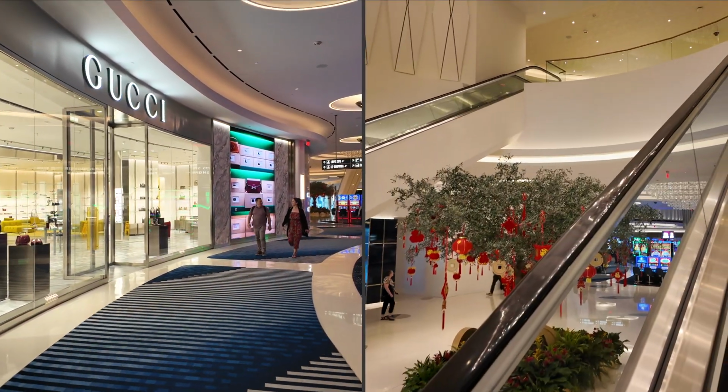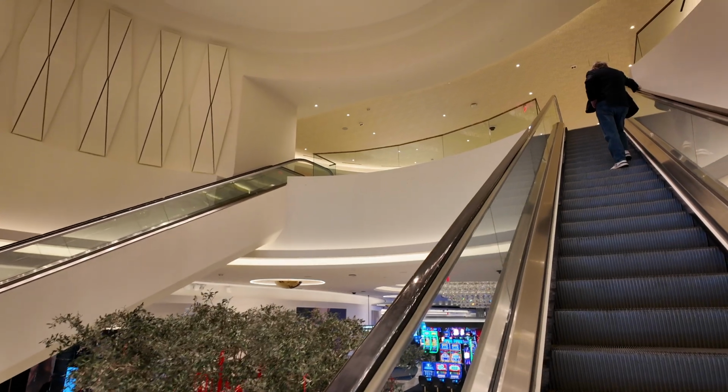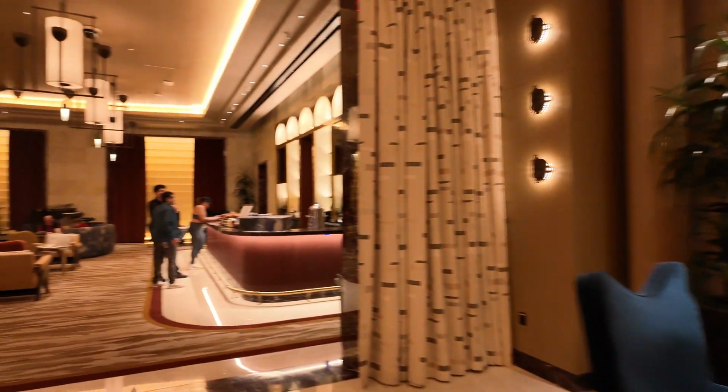stores like Gucci. But let's head up the escalators that we saw earlier and go check out what's on floor number 2. Again, more bow ties in the chandeliers. Love these little touches, kind of like Hidden Mickeys at Disney World.